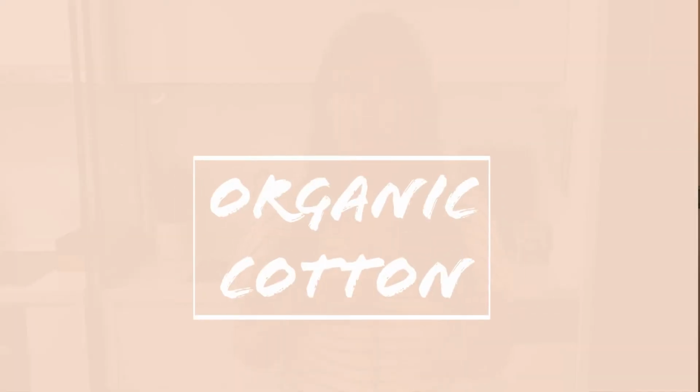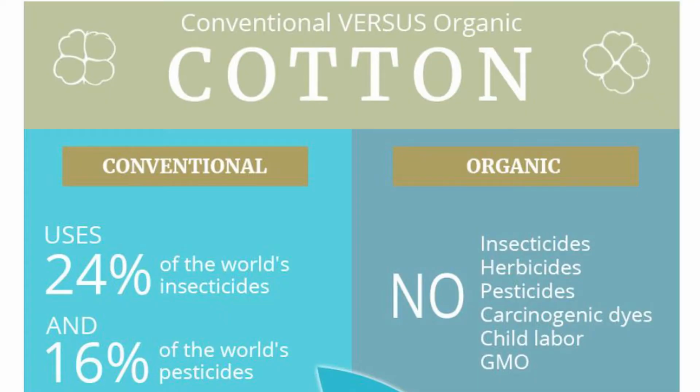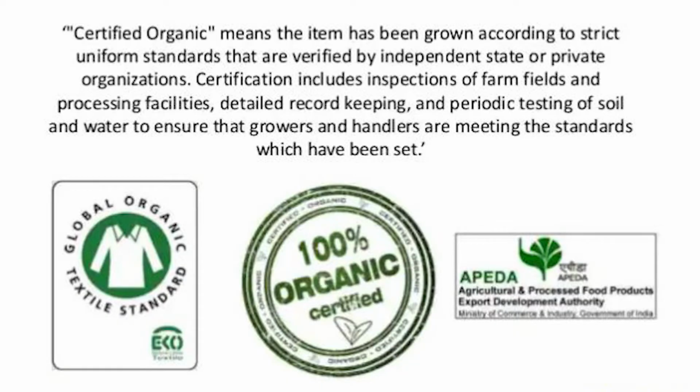Organic cotton is becoming a lot more common these days as more people are aware of the benefits. Organic cotton is produced without fertilizers and pesticides, uses 60% less energy than normal, conventional cotton, and it uses nearly 90% less water than normal cotton does. So if you can, try and look for organic cotton when you are purchasing your next cotton item.